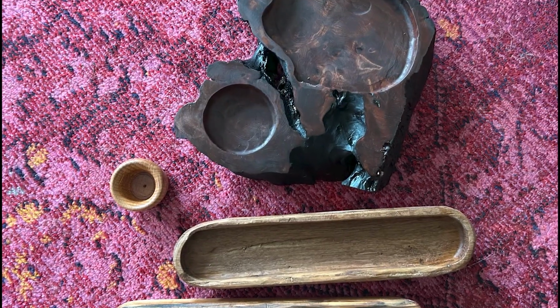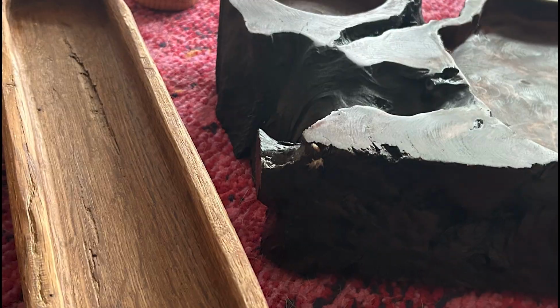I'd say there was probably 9 usable logs in this to make these bigger bowls with. So let's say 9 times 20 is $180 for an $11 bag of hardwood.